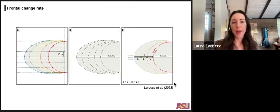And this last panel here, C, is the method that we use to extend our data sets where we had some information from the 20th century already from the southeast, northwest, and northeast. And again, we extended those to present. So the front change here for the most recent subperiod, X, equals the total length change between the late 20th century observation and present, which is Y, minus the sum of the length change that occurred in the previous two subperiods, Z1 and Z2. So the frontal change rate for the most recent subperiod is just calculated by dividing the total length change X by the number of years between the two final observations.